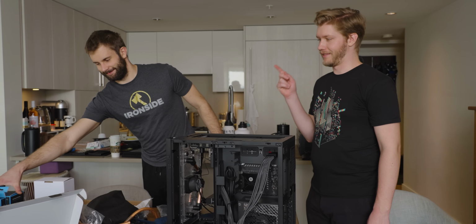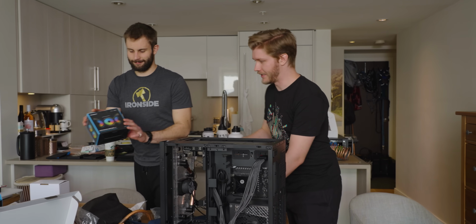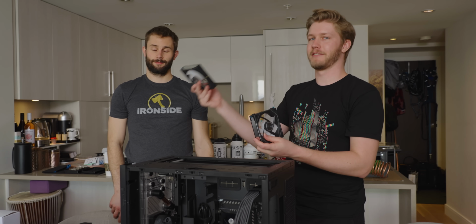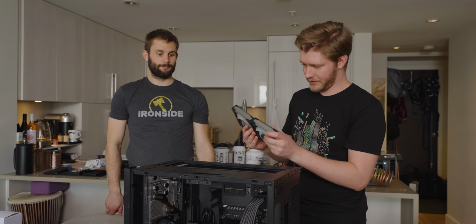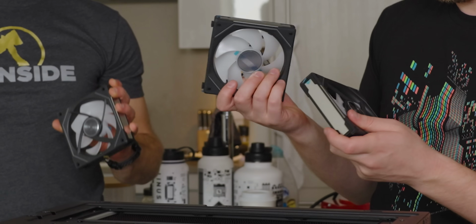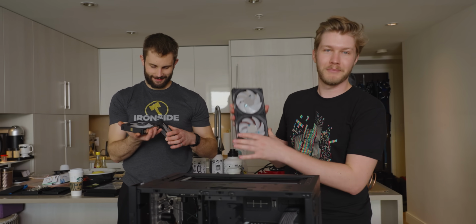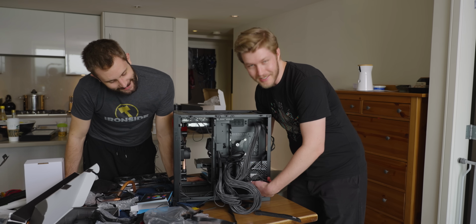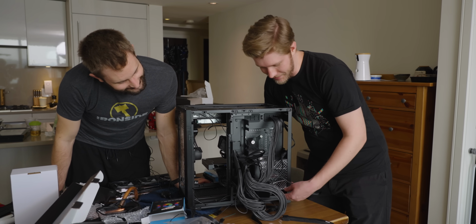Fortunately, these fans have excellent cable management built in. They have just these contacts on them. So instead of having to run RGB and fan power for every single one, you just do that for one of them, and then they just slot together. Something like that.